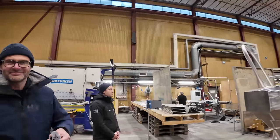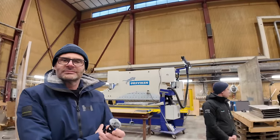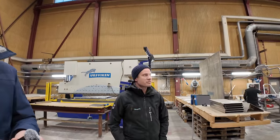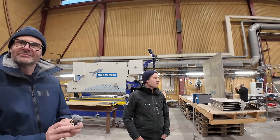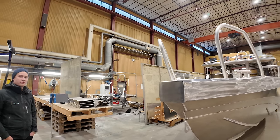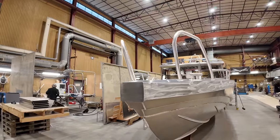We have Simon, who is Viggo's representative in the UK, and also we have Douglas as well from Viggo. So thanks for joining us, guys. Let's have a look around and basically see what we can find, starting with this. So this is a C18 build, right? C10. Oh, C10, this is C10.